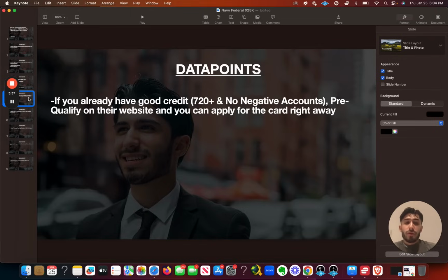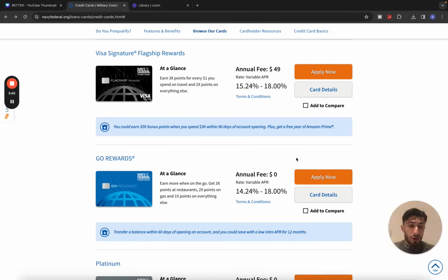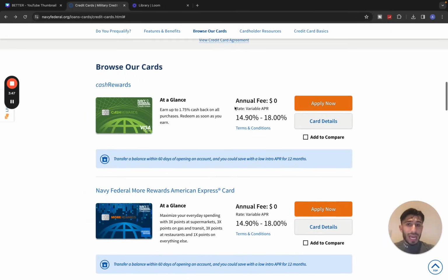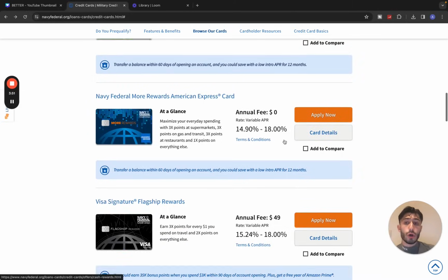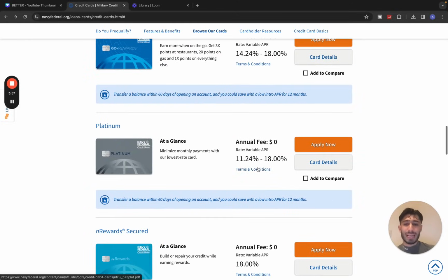If for whatever reason you're not approved, what I recommend you do is get the cash rewards card first, which is this card right here. Build this up and use this card, pay it down, obviously, wait 2 to 3 months, call, get a credit limit increase, and do the same thing. Get this card, the platinum card. This is actually a very good APR compared to what's on the market right now.